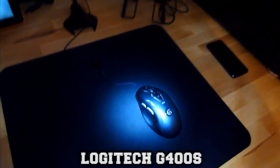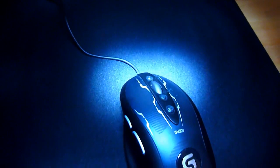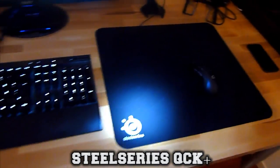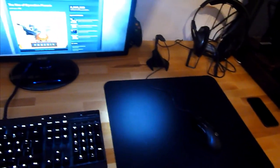Here's my mouse, guys. I use a Logitech G400S. And that is sitting on a huge mouse pad. It's a SteelSeries QcK+. Also very happy with that. As you can see, it's so big compared to the mouse.